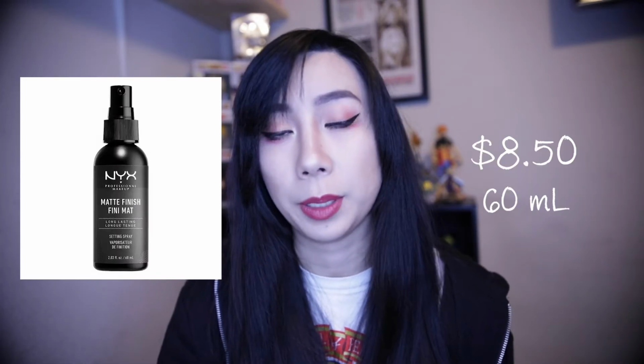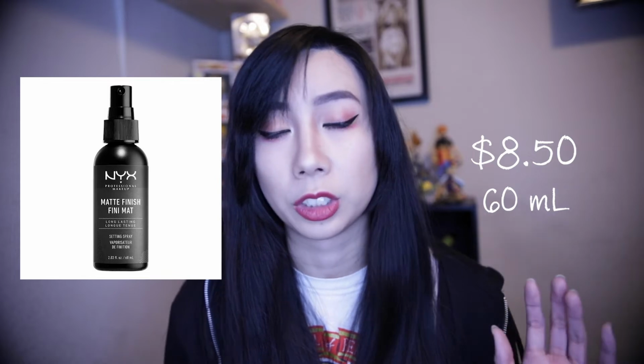Last but not least, the finishing spray that I use again is NYX, because they are a fairly affordable brand that I want to start to familiarize myself with. The other finishing sprays that I have used didn't seem to have that much of a difference that I noticed, to be honest. If anything, the finishing spray just mattifies my face, and that's all I need. I don't think you need to spend so much money to get a really expensive branded one.